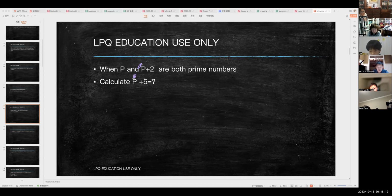OK, this question actually has a lot of answers, right? There are a lot of things, right? So p could be 3, and p plus 2 is 5. Correct? Both of them are prime numbers, right? It could be 11, and 11 plus 2 is 13, right? And also could be what?